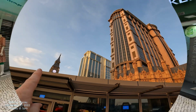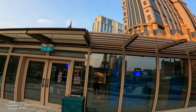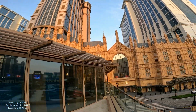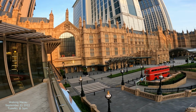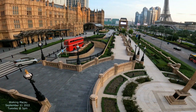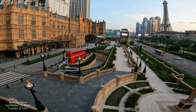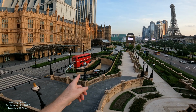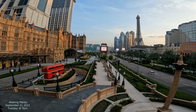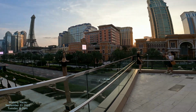Okay, so we're going to be walking over on that side in a minute, so we're just going to go right through these doors. Before we do, this is the Londoner. It was under construction for quite a while, it seemed like, for at least maybe 2-3 years. So it's kind of amazing to see it built now. Got a Baker Street Station bus. I think I hear the Big Ben bells as well. Let's go to the other side.